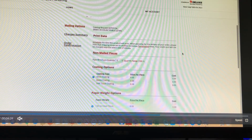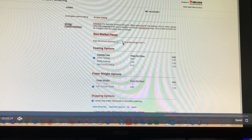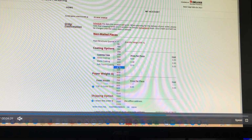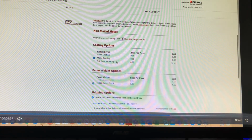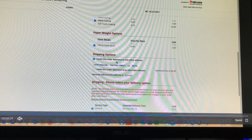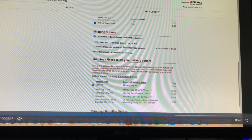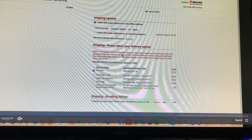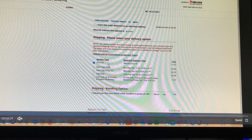So we're basically saying, okay, I got your coating type. I'm going to do matte. I'm going to do, let's see, we'll try 500. I definitely want to do matte coating. No additional charge for that. Let's go with 130 pound stock cover. No additional charge. I want this delivered to me because that's the only thing you have to do next. Once you get the order, you got to bring it to the post office. So we'll talk about that briefly in a second.